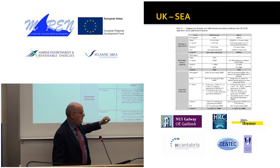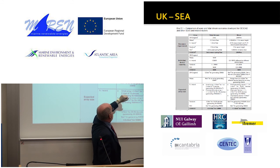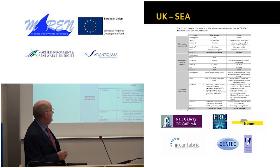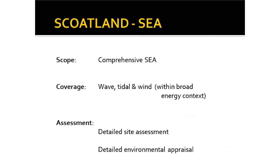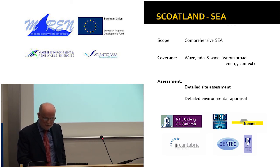They've done it a bit different to Scotland and to Ireland. What they've done here is, in fact, which is interesting, they've given you the footprint. Here it's about 0.5 of a kilometre square that will generate a certain amount of marine renewable energy. So they've done it in a little bit different way, but you can still get the same basic information in terms of knowing where the resource is and the amount of resource that you're likely to be able to extract from that, having minimum effect on the environment. So again, it's comprehensive. It looks at wave, wind and tidal, but within a broader context, and it's quite a detailed assessment.